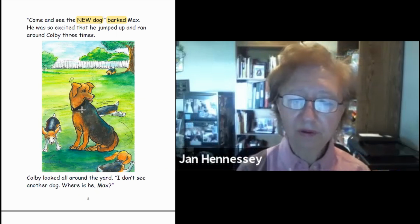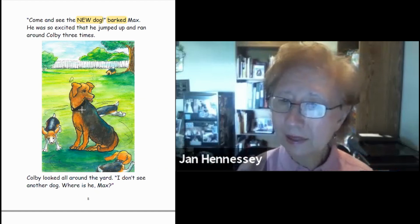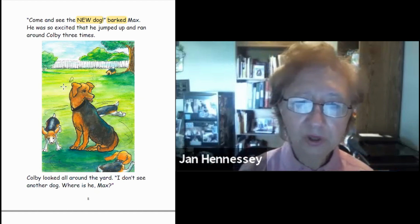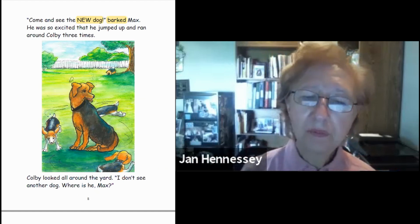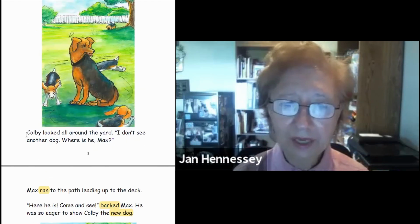Colby looked all around the yard. I don't see another dog. Where is he, Max? Can you see Colby turning his head around? While Max is running around, he's looking for this new dog. He cannot find him.